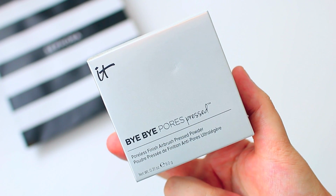And I tried the Celebration Foundation and the Celebration Illumination Foundation, both powders. I did not like either one. So a lot of you guys said you love this one, so I'm trying this one out. It is a translucent powder, and I actually tried the Bye Bye Pores loose setting powder, and I really liked it. For a while it was my go-to. It gives you a really airbrushed look, but I've kind of been a big fan of pressed powders lately, so I thought I would go ahead and try this one out.